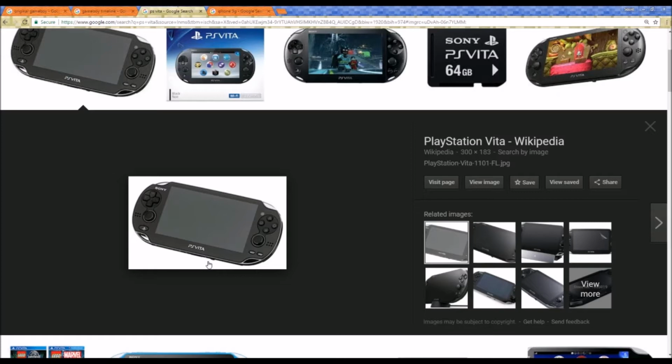So, I want you to think for a second. Why did this product, which was obviously better than the PSP, not get enough sales? The correct answer is actually because of the timing that it came out. This product, the PlayStation Vita, was released in 2012. And by this time, smartphones were the newest thing.